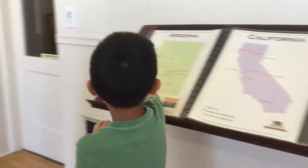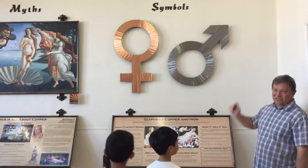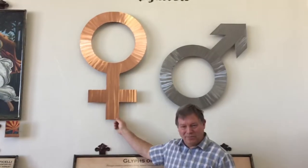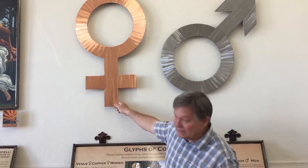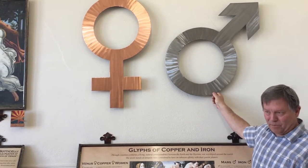Up here, check these out. You probably are going to tell me these stand for something. I'm going to tell you they stand for many things. This happens to be the symbol for copper. Copper's had that symbol for 5,000 years. This happens to be the symbol for the metal iron. This happens to be the symbol for Venus, the planet. This happens to be the symbol for Mars, the planet.